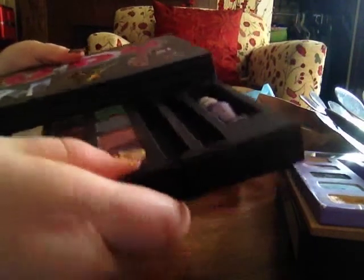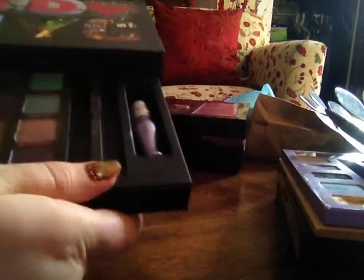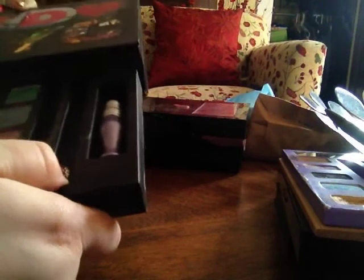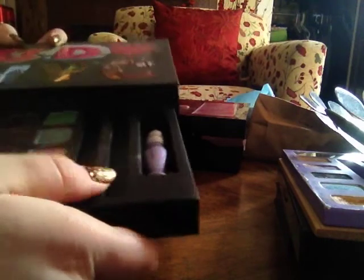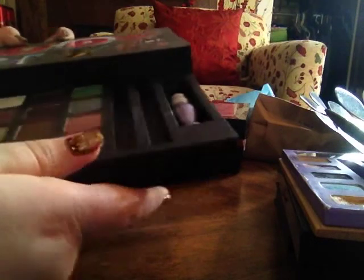You pull this flap, and it came with a primer potion and two liners. One was a black and I think the other one was a purple. And I do not wear black eyeliner except for like costume stuff, so I'm not sure where it's gotten to.